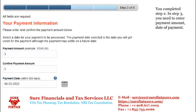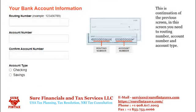In step 3, you need to enter payment amount, date of payment. This is continuation of the previous screen. In this screen you need to enter routing number, account number and account type.